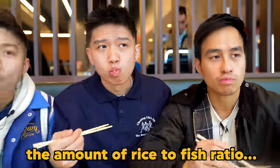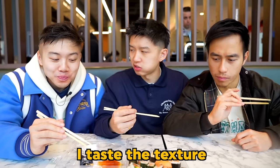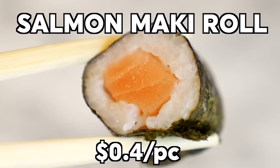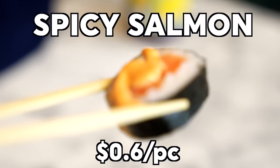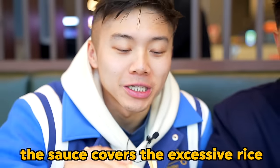The amount of rice, especially. I'm really eating rice. I don't really taste the fish at all. Yeah, I taste the texture, but not that. No, the worst one. There's only one piece of fish inside, and it's like a bunch of rice. I'm not even kidding. It's actually not good. This is not approved, bro. Yeah, they try to get you with the sauce because that's the only thing that has flavor. Yeah, the sauce covers the meal. Excessive rice. It's what I would expect from all sushi, but I'm hungry right now, so I'll eat it.